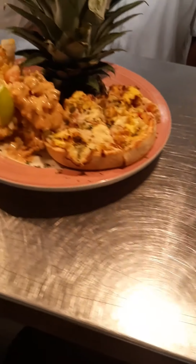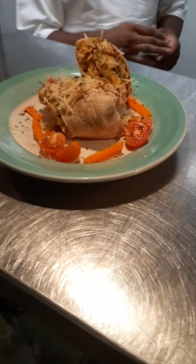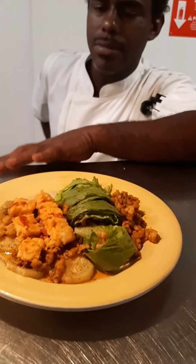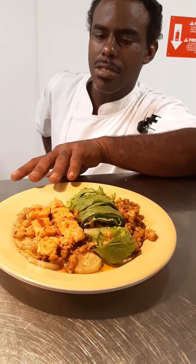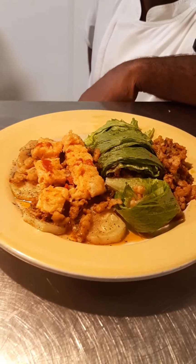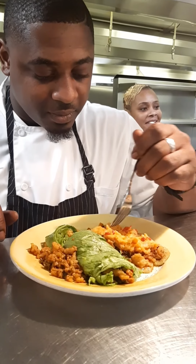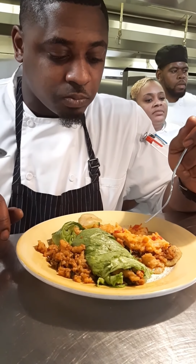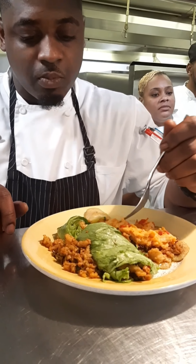All right, the chefs are finished. We're about to do the tasting and judging. That's the pizza on top. It's a conch and jalapeno lettuce wrap, sauteed zucchini with a pan fried pizza. It's customary to use the hand and pineapple as a kind of show.